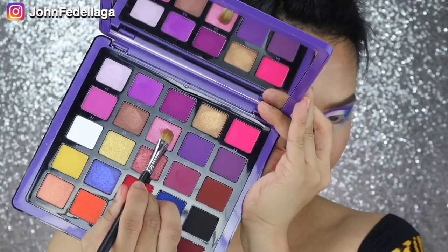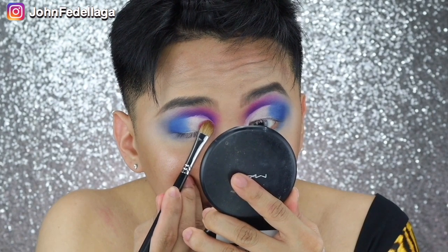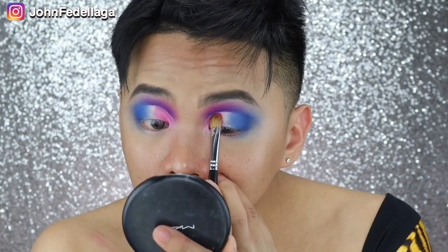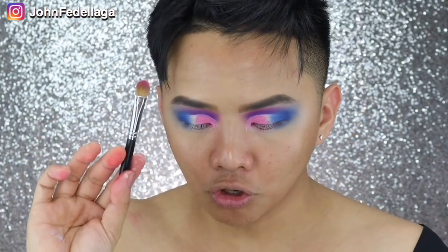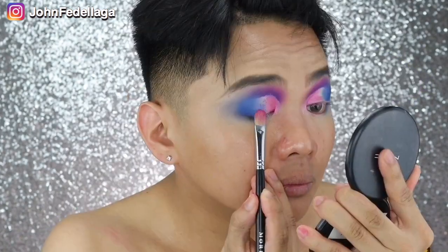Ito? Okay, so now let's go with the V3. And then we're going to put this in our inner corner. And then I'm gonna flip my brush. Since ito yung wala pang nalagyan na pigment, I'm gonna go with the D2. And then I'm going to put this in the middle of my lid.